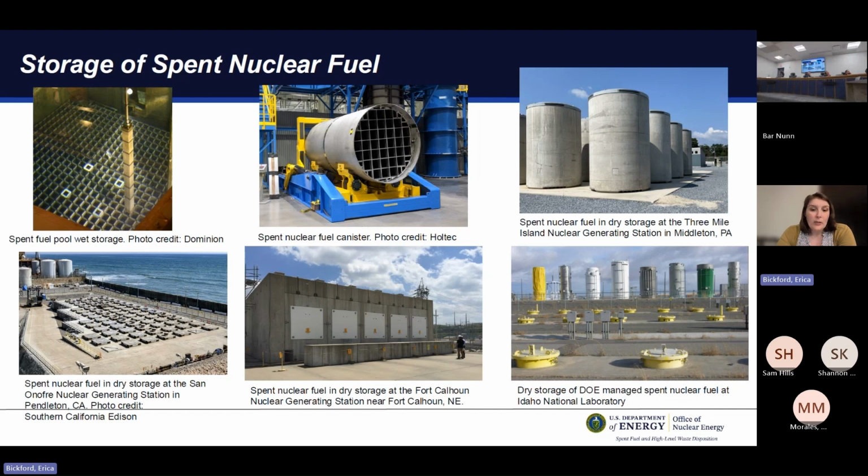When the fuel is moved into dry storage, it's placed into a canister. On the top middle photo, this is what a stainless steel canister looks like. Inside is what's called a basket, which is basically slots for each fuel assembly to be slid into. So each of those squares inside that canister will hold a fuel assembly. And the fuel assemblies are about 12 to 14 feet long. So these are large containers.